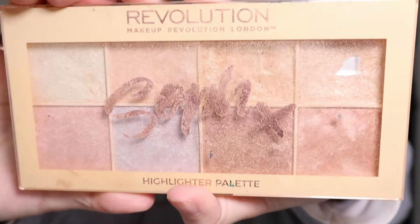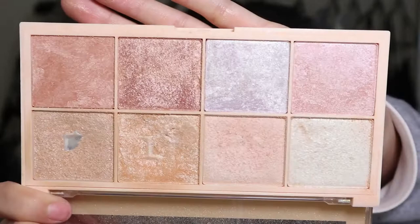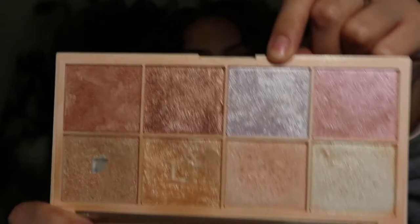It's super cracked. But yeah, it's just a really great palette. All the shades in here are really, really great. I did a purple look a while back, and I used this on my inner corners, and it is beautiful. But yeah, I usually use this shade and this shade.